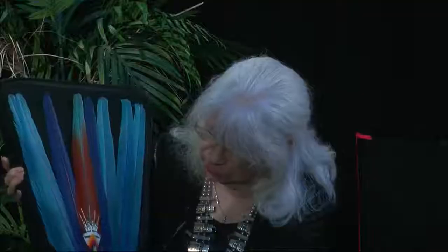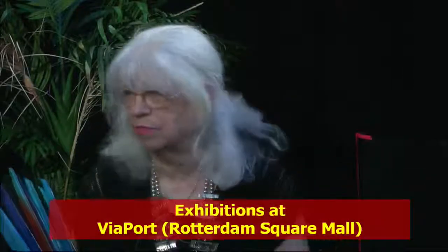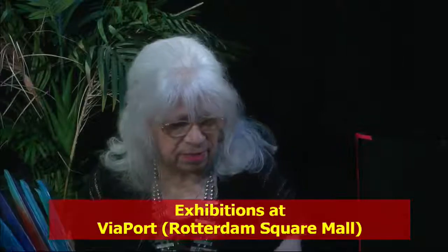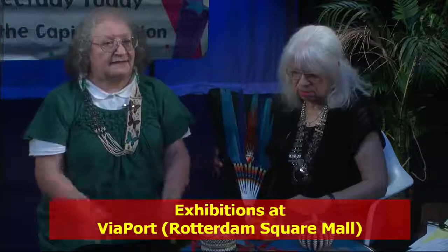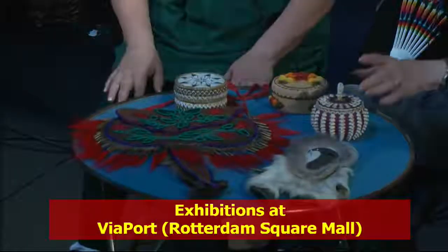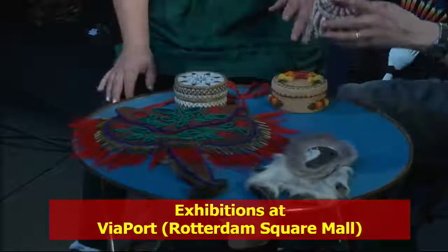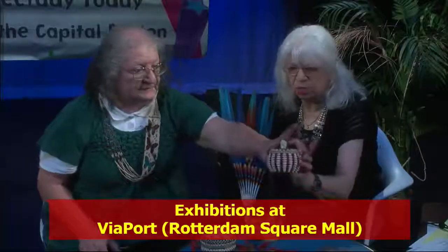This is gorgeous. And they would use this as a ceremonial dance fan? Yes, absolutely. Okay, what else have you brought? Because, I mean, just please go to Viaport. Go and visit that exhibition. It's huge. It's not just little. Well, we started out originally at the Viaport Mall with just a few cases, and then we started adding other ones, and we were given more cases, and as we've gone through, we've added to the other sides. This one, this is amazing. This is gorgeous. Go ahead.